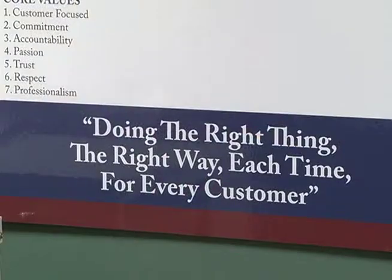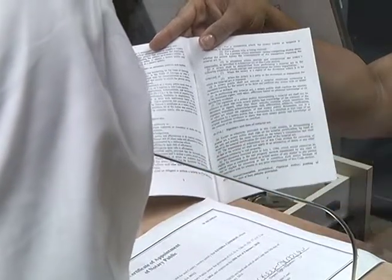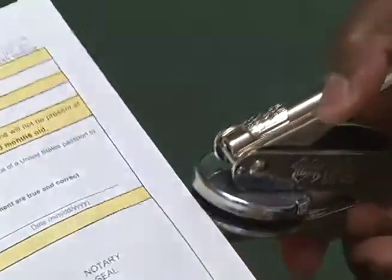It's also important because we have a motto in our office, and that is we do the right thing the right way each time for every customer. So we want to ensure that our notaries are well prepared to do what they are commissioned to do.